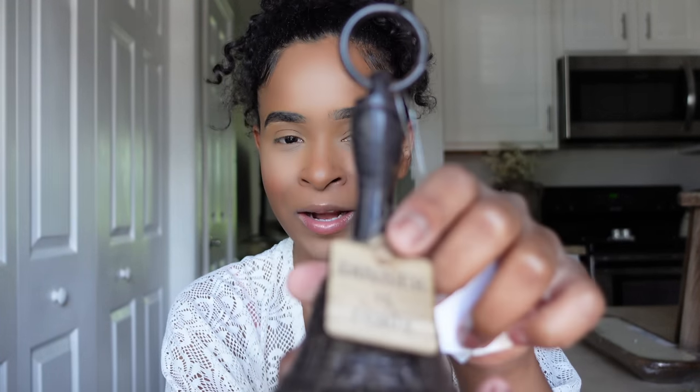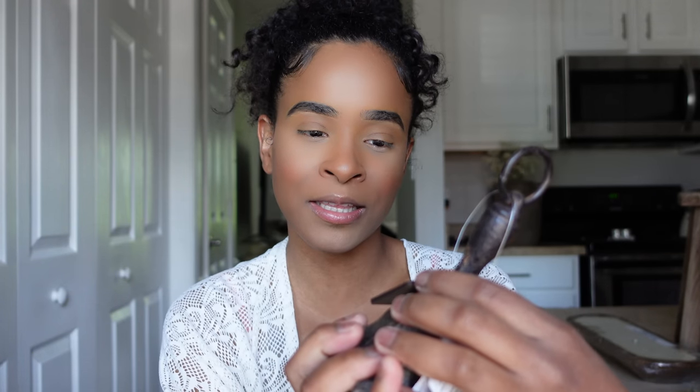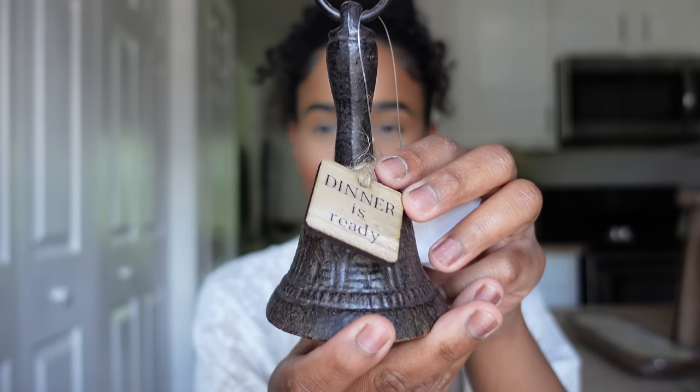So the only thing that I don't like is this sign right here that says dinner is ready, I believe. Yeah, dinner is ready. It looks like this, and I'm not a really big fan of signs and stuff like that, so I'm gonna go ahead and take this off eventually. But it's so cute, it had definitely weight, and it just gave me this vintage look without actually being vintage.